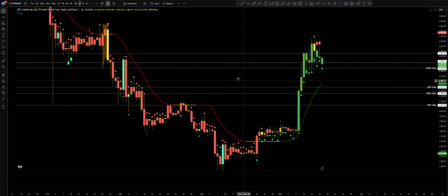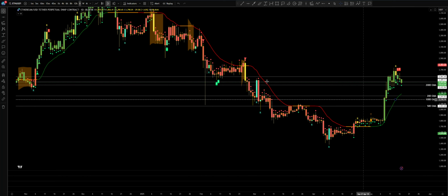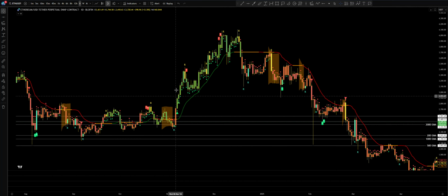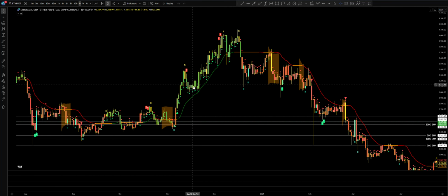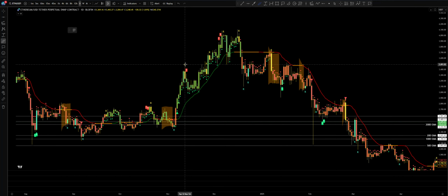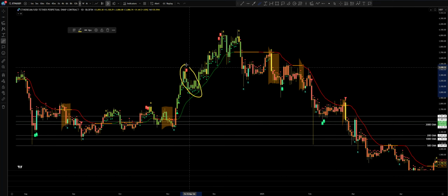If you see how Ethereum reacts based on the history, let's take a look. Stage 2 broke out, went all the way to 3400, retested the trend line, and then moved out. So I think we are in this zone. This is the zone we are currently in.